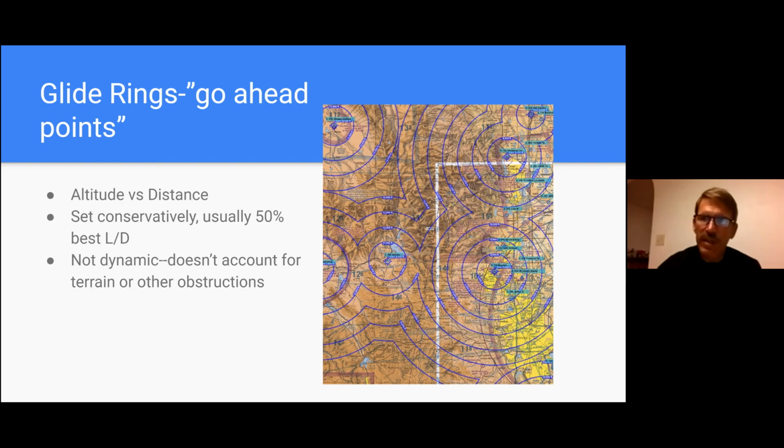Another really important thing to understand on these, if you overlay them on your route, is that it's not dynamic. That is, it doesn't take into account terrain or other obstructions. So if you were over on this very outer edge of this glide ring into Chrisman, there's going to be some terrain here, along the front range, that you're going to have to fly through. So unless your glider is capable of boring holes in mountains, you can't use this as an absolute.